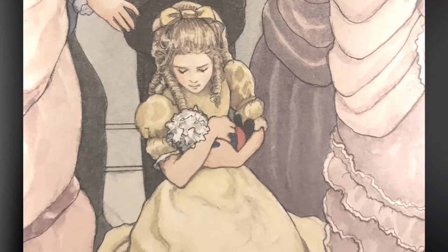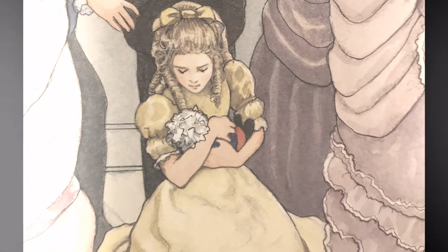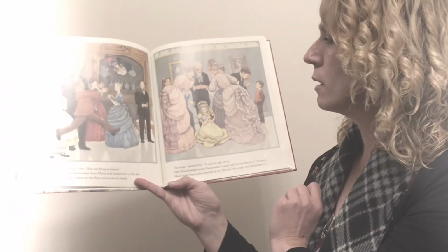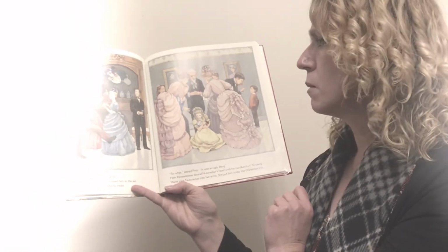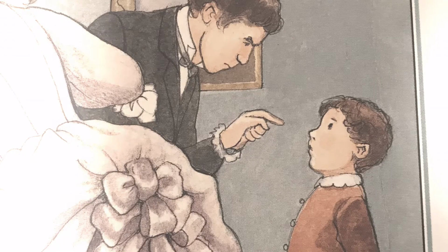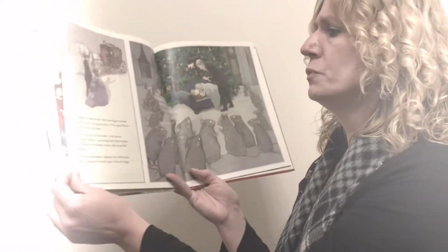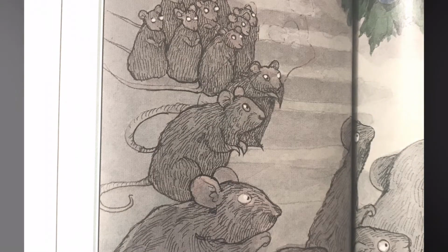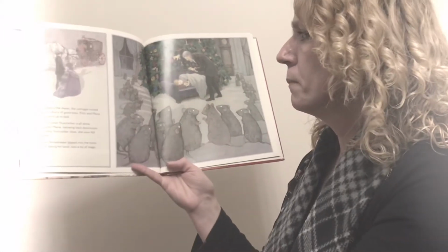Herr Drosselmeyer bound Nutcracker's head with his handkerchief tenderly. Marie took the nutcracker into her arms. She put him under the Christmas tree. Aw, look, it's so nice that her godfather fixed him, but it wasn't very nice that Fritz broke him. And look, he's getting reprimanded. Reprimanded means he is getting talked to about the bad thing that he might have done. Oh, look at all of these mice. Ooh, there's a lot of mice in there.